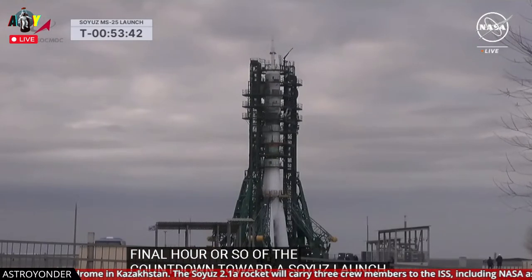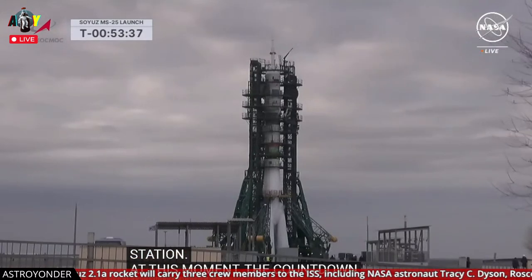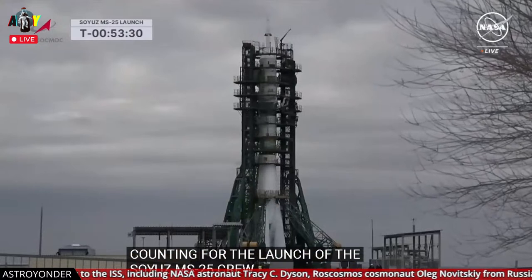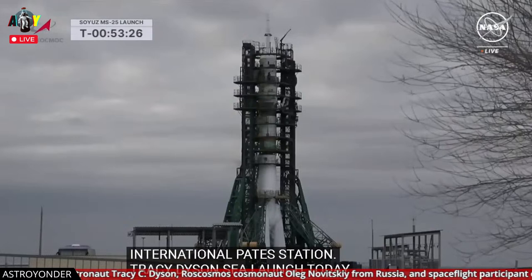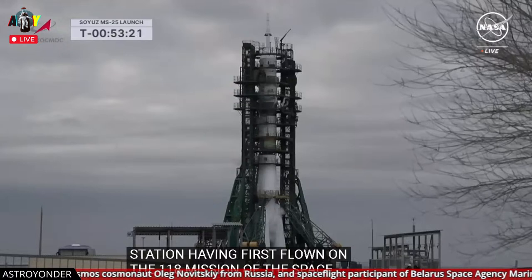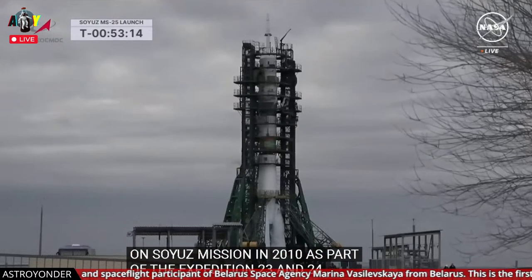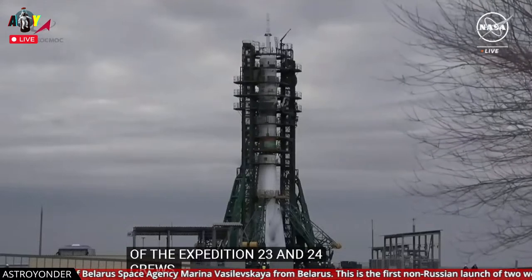At this moment, the countdown stands at T-minus 53 minutes, 40 seconds and counting for the launch of the Soyuz MS-25 crew to the International Space Station. Tracy Dyson's launch today marks her third visit to the station, having first flown on the STS-118 mission of the Space Shuttle Endeavour in 2007, then on a Soyuz mission in 2010 as part of the Expedition 23 and 24 crews. With everything proceeding in good shape toward launch, let's take a moment to learn more about Tracy Dyson and her road to becoming an astronaut.